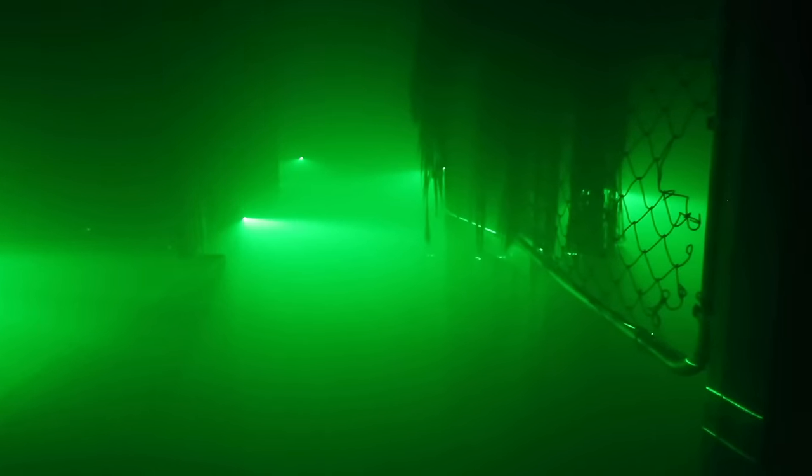Now, I won't claim that this is the biggest laser swamp in the world, but I will say I've been to a lot of other haunted houses, and I've never seen a bigger one. It's a big laser swamp, okay. This takes up the entirety of one of our silos. And we have three very big silos.